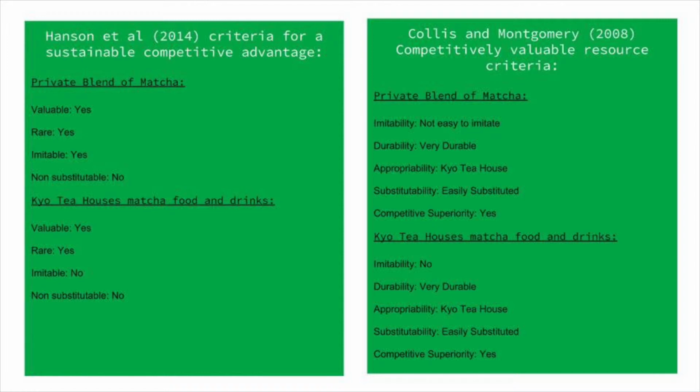Now on to the Collis and Montgomery method. It is hard to copy it because it's a signature blend. The durability is strong because the resource doesn't depreciate quickly. It does create value for matcha drinkers, but it's probably not the biggest value creator in their business. But it is substitutable, and they haven't said if theirs is competitively superior to anybody else.